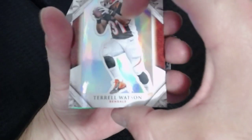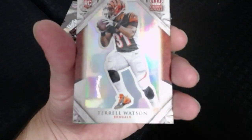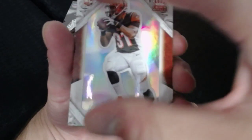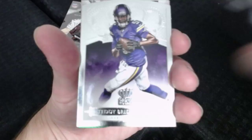All right, good luck, guys. The only thing bad about 15 is that every now and then you do get a points card. We're going to hope to avoid that. We did last night. Terrell Watson for the Bengals. These are nice, too. You get parallel versions that are real sweet. If you get the low numbers, they have logos in the background and those silhouettes. They're really sweet-looking cards. And get your Gridiron app. They advertise everywhere they can. Teddy B.